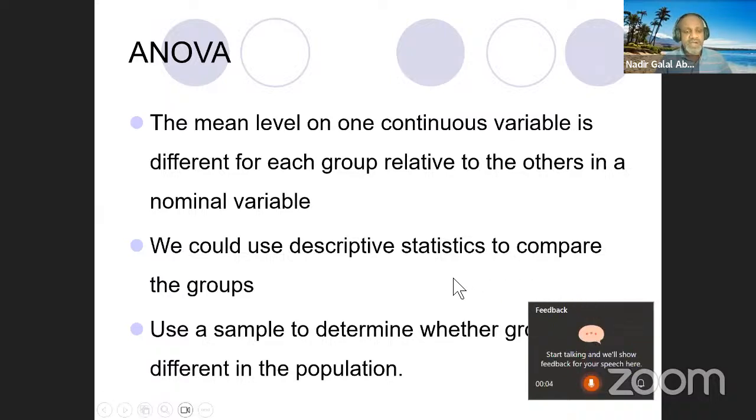however, another test, we will test the mean level on continuous variable in different for each group, and these groups could be three or more groups. So we could use a descriptive statistic to compare these different groups. Using this sample, for example, and whatever. So this is how you will present. You will be talking about some of the sentences here, but you will add extra sentences or words.